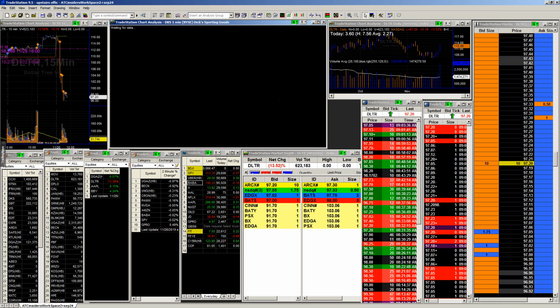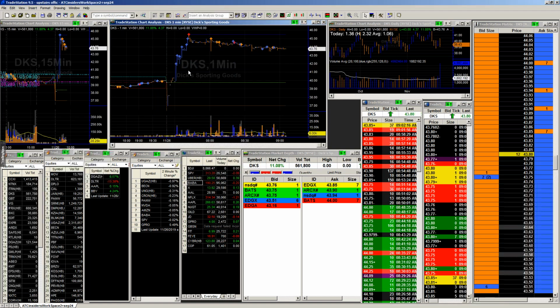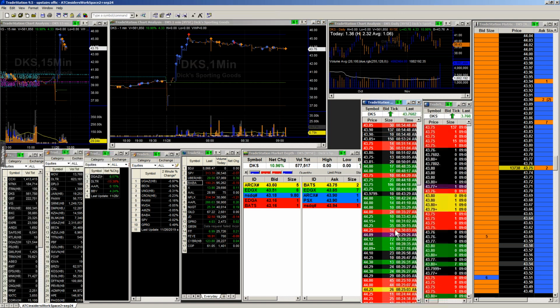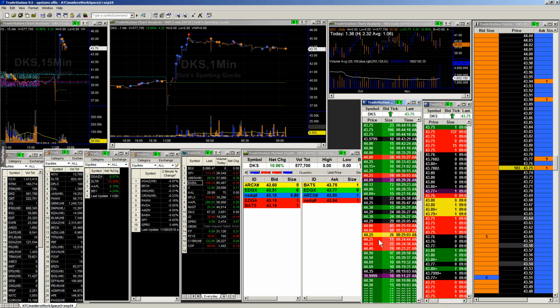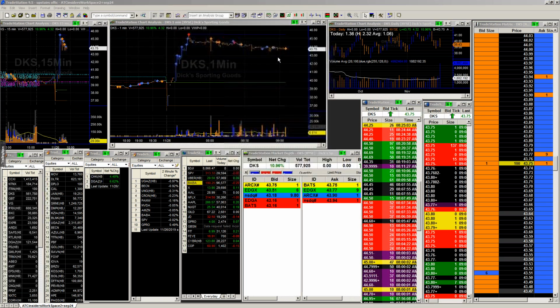Next thing we're looking at is DKS, Dick's Sporting Goods. We can see it made a little bit of a jump coming up this morning. It's a huge range compared to what it usually trades. It only moves about $1 a day, so that's a very big move coming into the pre-market. But it's another one of those situations where at 44 we definitely have some buying coming in. You can see we've had a few different bursts, but it actually started off with selling. We have selling at that 44.50 from earlier this morning, which pretty much jumped up from there, and it looks like we're starting to come back down.